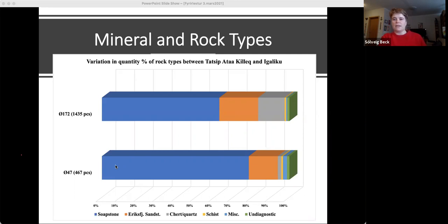Why this should be is unclear, but it seems likely to be somehow connected to different formation processes between the two sites. You can see here in the gray, the quartz minerals from Tatsip and from Igaliku.